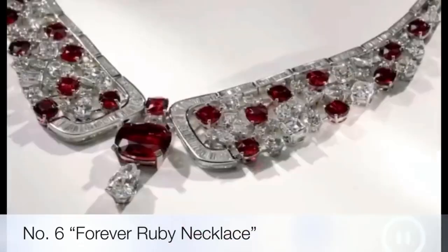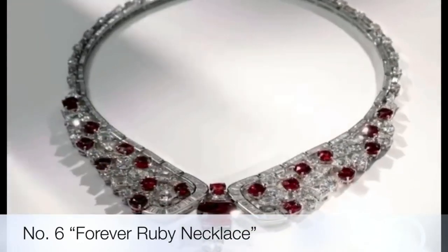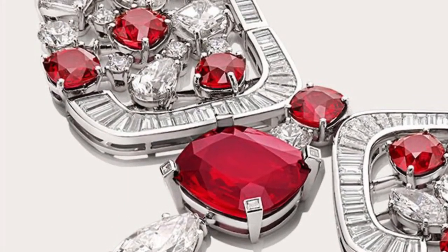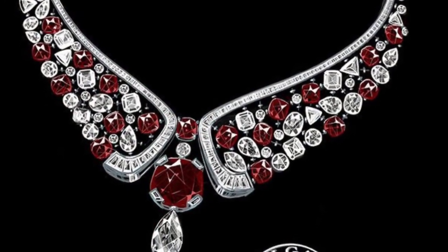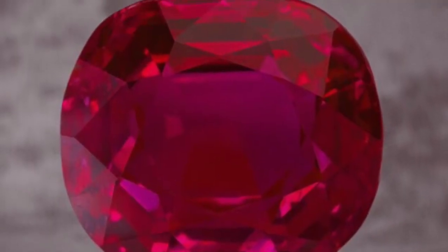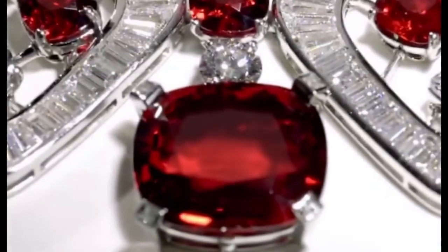Built around the exceptional nature of rare rubies, the collar-shaped piece confers cutting-edge flair to a timeless jewel. A new legend for the centuries to come. Like in a precious weave, 20 vivid red rubies weighing 25 carats converge in the magnificent centerpiece of the collar, a 10.04-carat ruby from Mozambique, pulsating with passion and life.